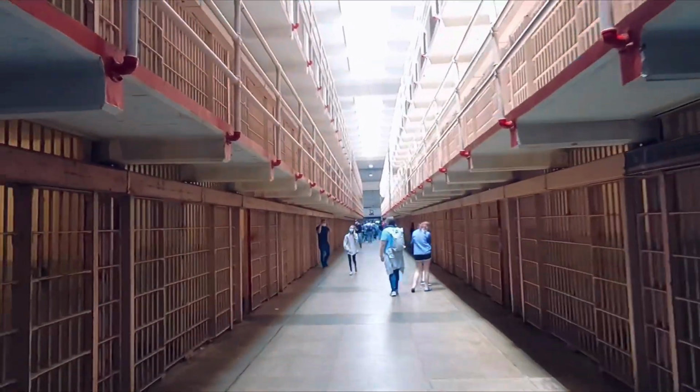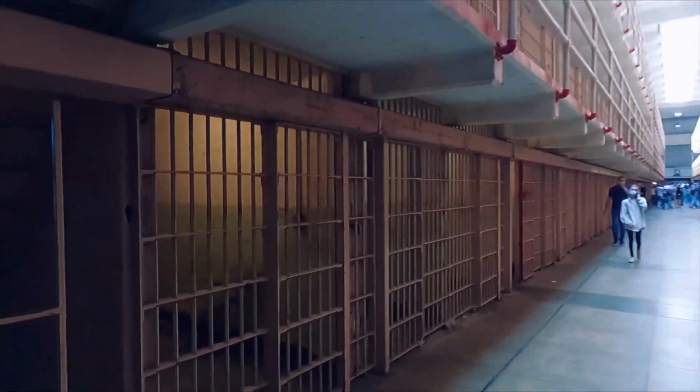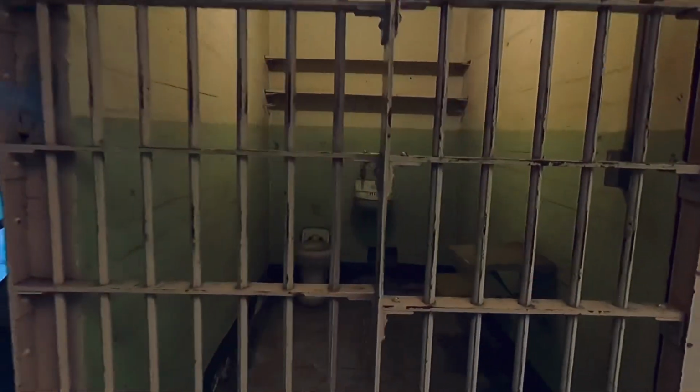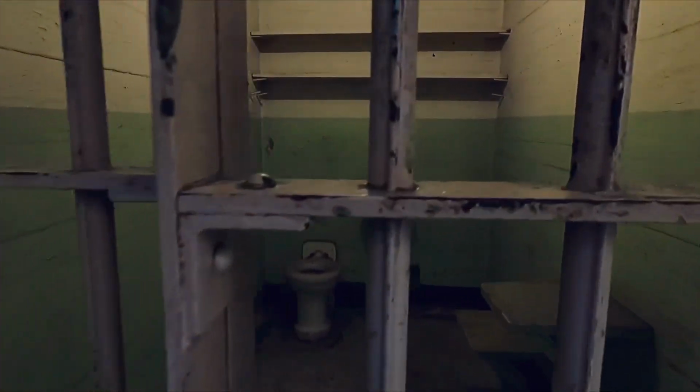Each cell in B and C block was 5 feet by 9 feet. Cells at Alcatraz had a small sink with cold running water, a small sleeping cot and a toilet. Most men could extend their arms and touch each wall within their cell.